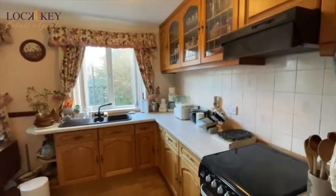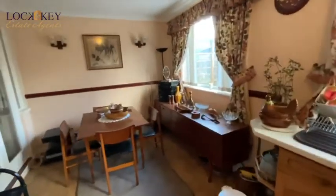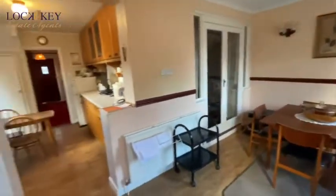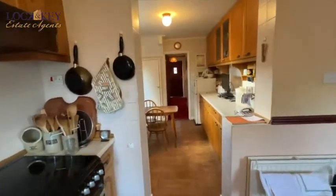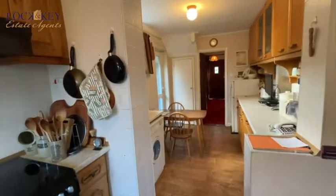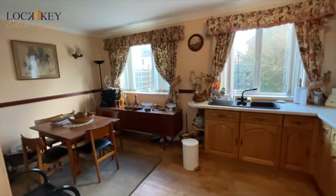But we don't do visual inspections on that. But that's just something you could look at later. But it's an excellent addition. Great to have an extension. And it certainly opens up that original kitchen from there. So that, in a nutshell, guys, is the ground floor. What I'm going to do is just take you upstairs to look at the 3 bedrooms and the bathroom, and then we'll look at those outbuildings and outside shortly after.